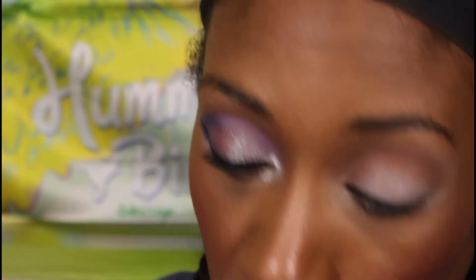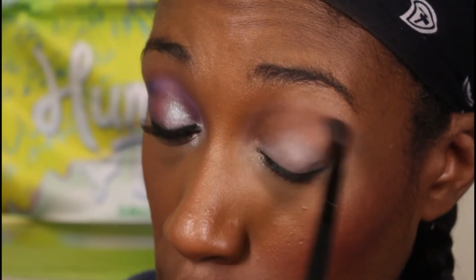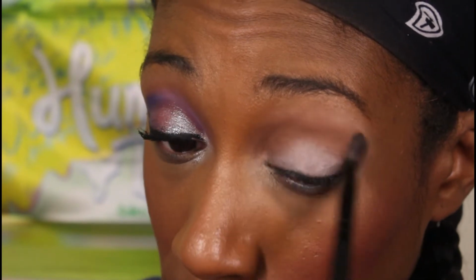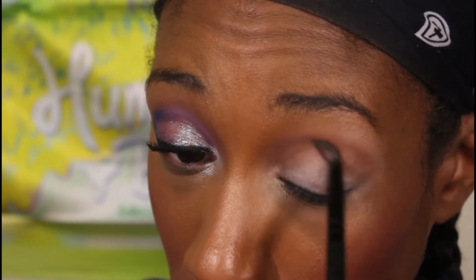Then I dipped into the shade Supermoon, which is that lighter brown that's right next to it, and that's over that, so it could look more like my skin tone, and then that way maybe the pastels pop a little bit more too, because it was already airbrushed and subdued. That's what I was going for when I made the decision to do this. So that's what I did.